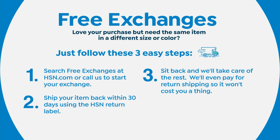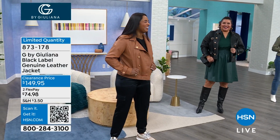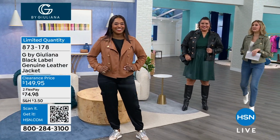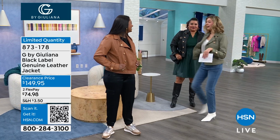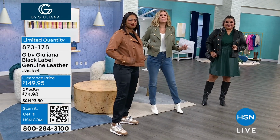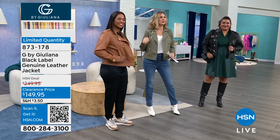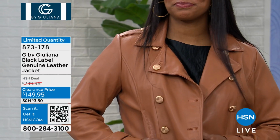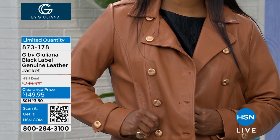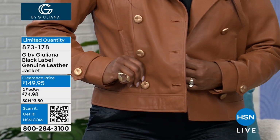You know, I think, Danya, this is very you. I can tell you're confident in it. I can tell just even the way she's standing, and you're usually a medium, right, as well? Yes. And I'm wearing the small. We usually wear around the same size. You can feel it when you slip it on. Yep. Right? Even just the armholes not being constricting, you're going to find you have a really wonderful ease of movement here, and I think that's what's important. Give me quality, give me comfort, give me a great price.